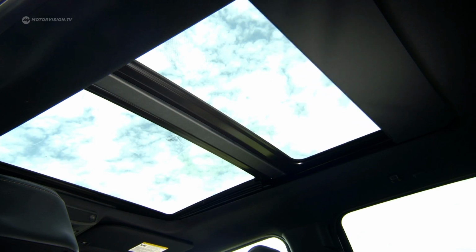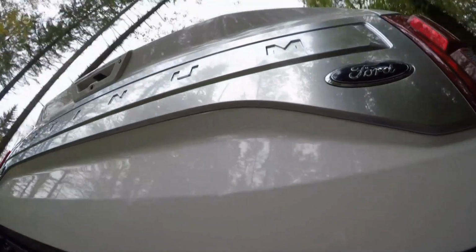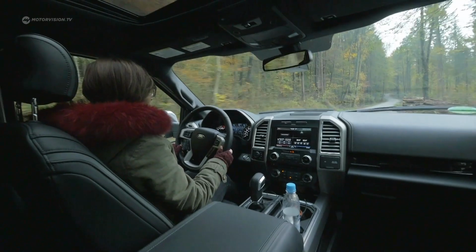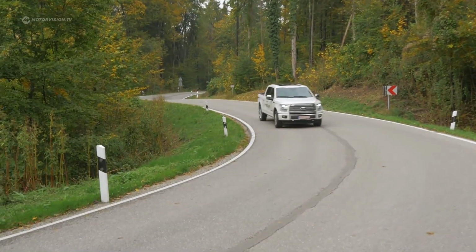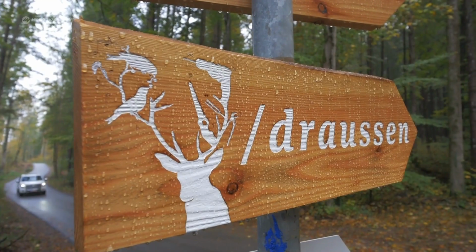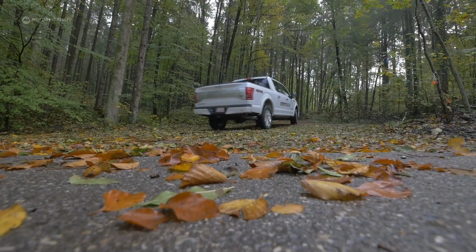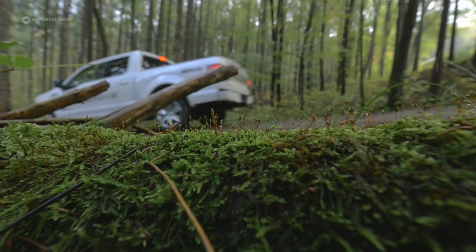Our Platinum Edition test car absolutely does not need to hide itself. It doesn't quite have as much chrome on the grille, and there are fewer standard assistance systems than in the top model version, but the standard is pretty high overall for an American workhorse. A luxurious pickup is certainly not mandatory for a trip to the forest, but very comfortable.